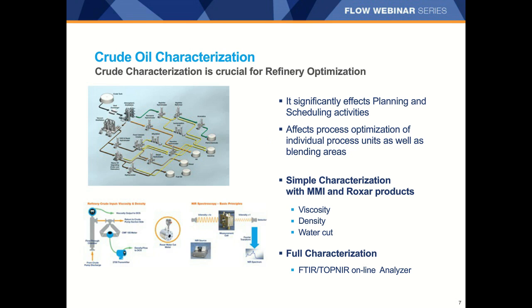So let's talk about crude characterization first. It used to be that refiners would run a single crude for long periods of time, so a crude assay was an effective means of characterizing the crude. But as refiners are now processing multiple crudes and blending different crudes, it becomes important to characterize each blend quickly and preferably online. Having a good understanding of the properties of the blended crude is critical for effective planning and scheduling activities and being able to match the target production plan. All of the downstream units can also be affected by crude changes, including even the product blending operations.